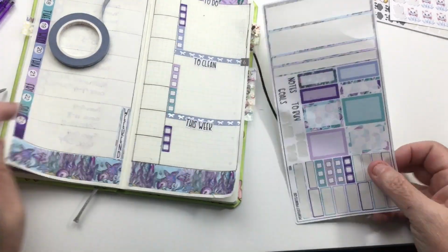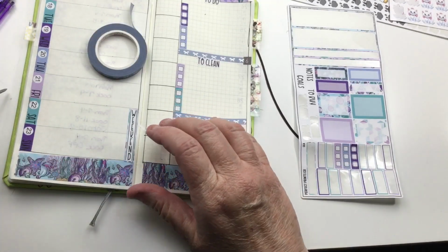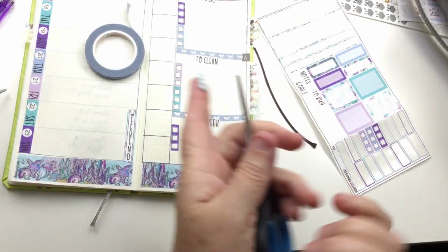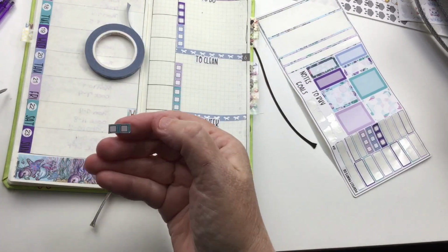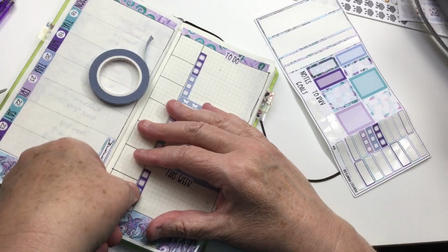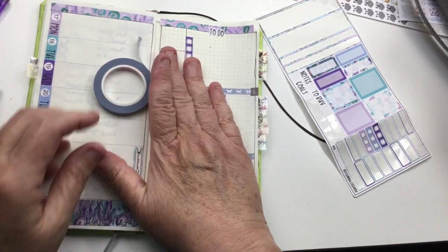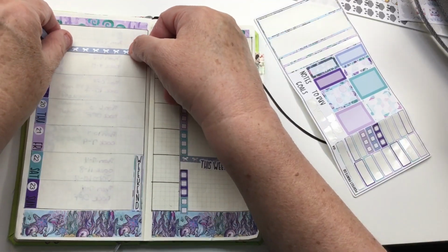I think I can only get, I'm going to have to cut one down. So I think I'm going to cut this one down real quick. And let's see, let me get in my pouch and get my scissors. Okay, so do only 2 there. There we go. So we have a to do, a to clean, and this week. That's perfect. There. I might do some washi on, give the breaks.